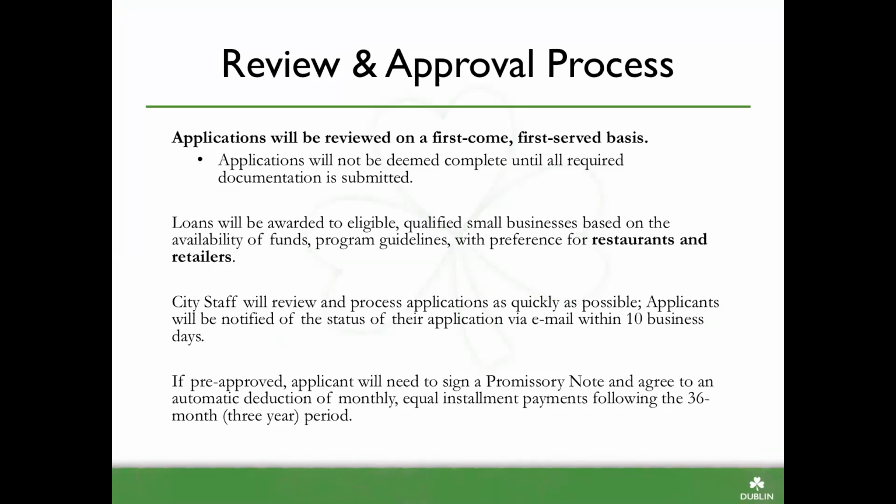Applications will be reviewed on a first-come, first-served basis, and applications will not be considered complete until all required documentation is submitted online via Zoom Grants. Loans will be awarded to eligible, qualified small businesses based on the availability of funds, the program guidelines, and a preference for restaurants and retailers. City staff will review and process applications as quickly as possible, and applicants will be notified of their status within 10 business days via email.